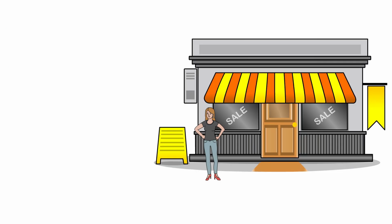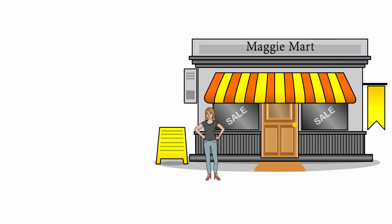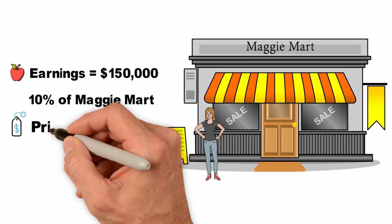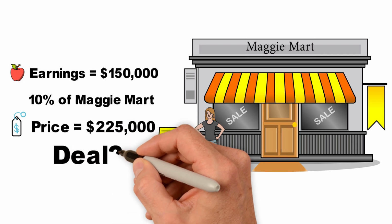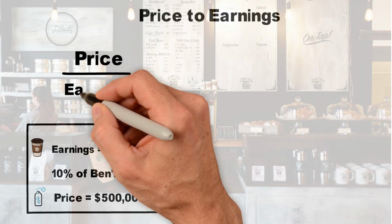To make matters even more complicated, the next day your friend Maggie tells you she is selling shares of her company, a small local grocery store. She tells you her company earns $150,000 per year, and she will sell you 10% for $225,000. Which is the better deal? Which should you invest in? Putting aside whether you like Ben or Maggie better, let's consider the value of investing in their companies.